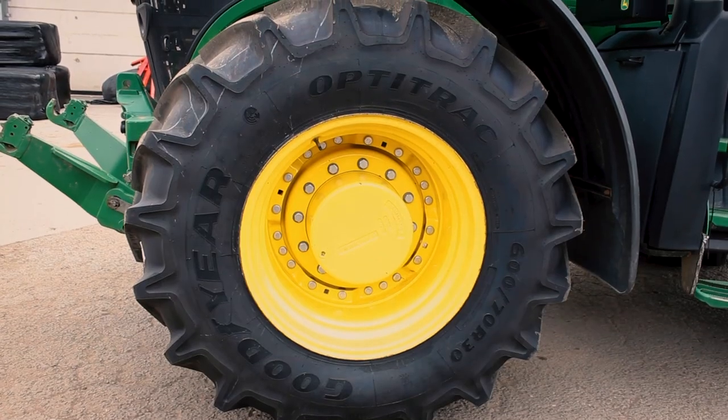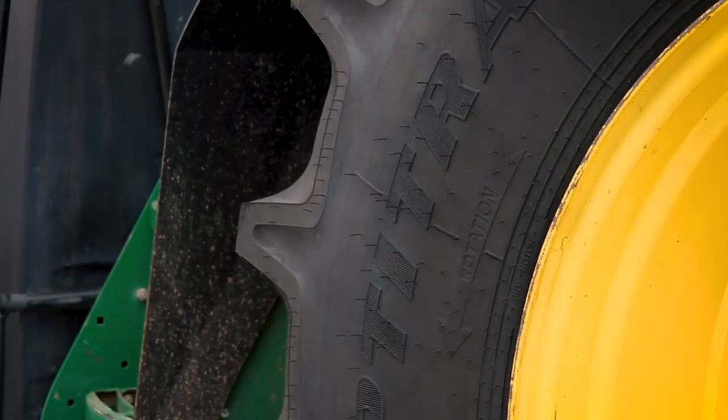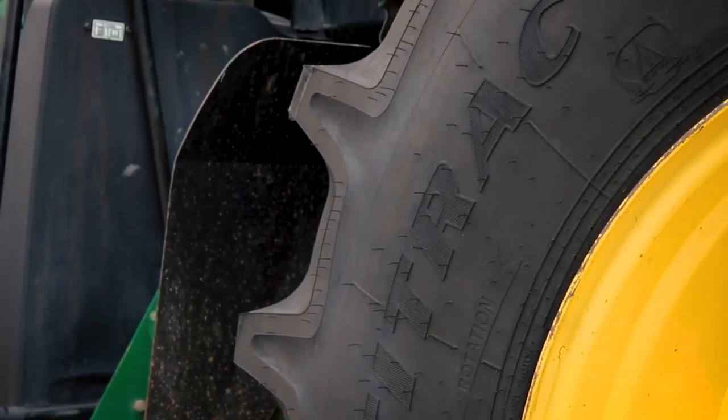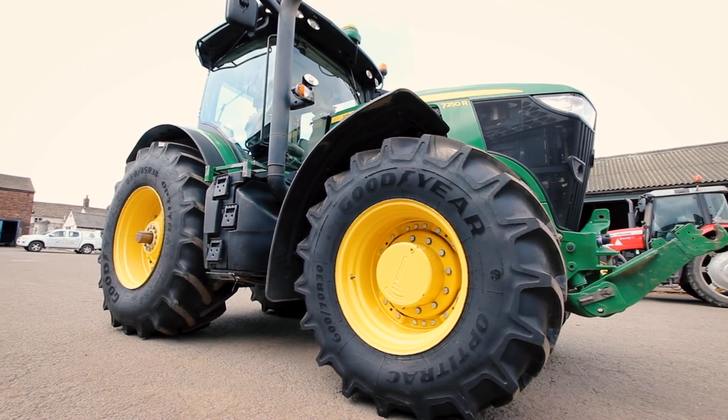Been moving about a lot on the road and through towns, we can't run dual wheels around this area, so we do look for tyres that are quite tall but give a big footprint. This is what the OptiTrax is capable of giving us, so we're hoping that that's going to perform in the field with good lugging ability in various soil types and conditions.